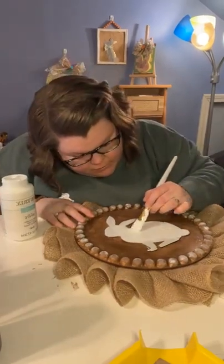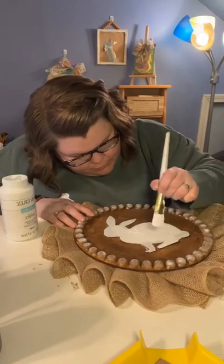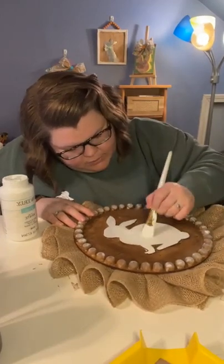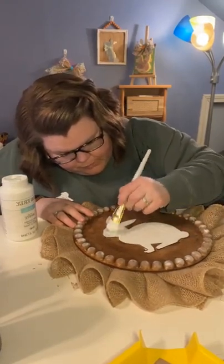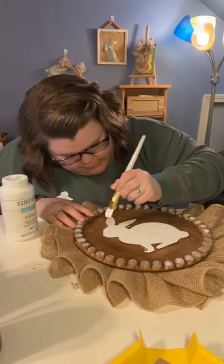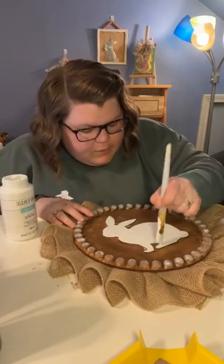So you can see I'm not painting this on. I'm dabbing this on. And that's the look I'm going for. I want it to be messy and chunky and like raised. Almost like you're using a stencil brush, so that it kind of looks like fur. Before, we did it on Santa, trying to make it look like his fluffy beard. And now we're doing it on the bunny, which I'm getting all over the place, but it is what it is. I can touch it up later where I messed it up.